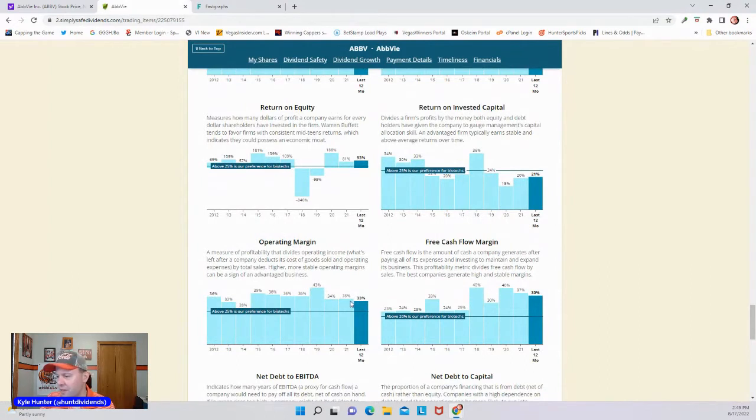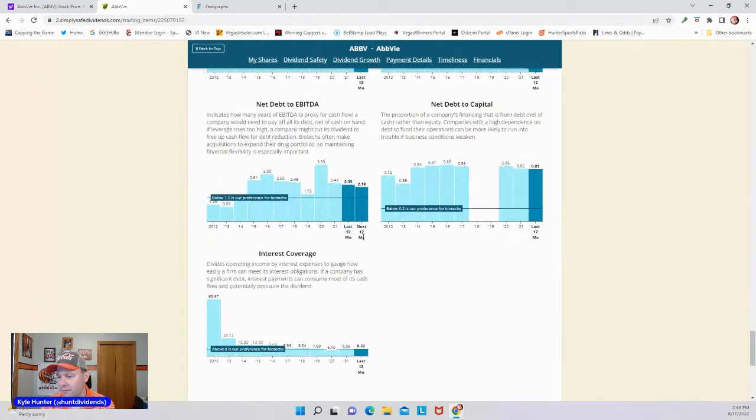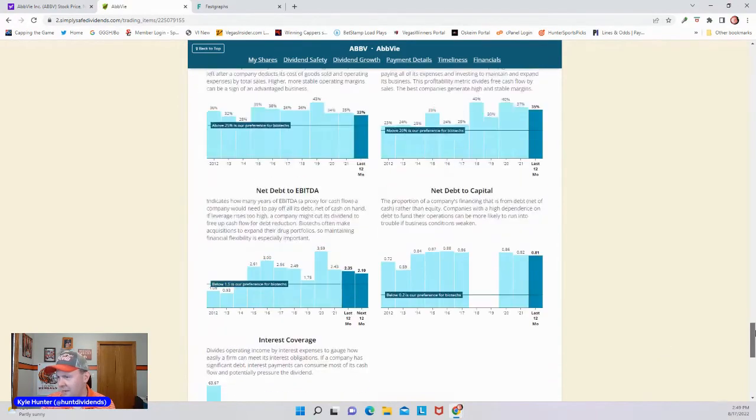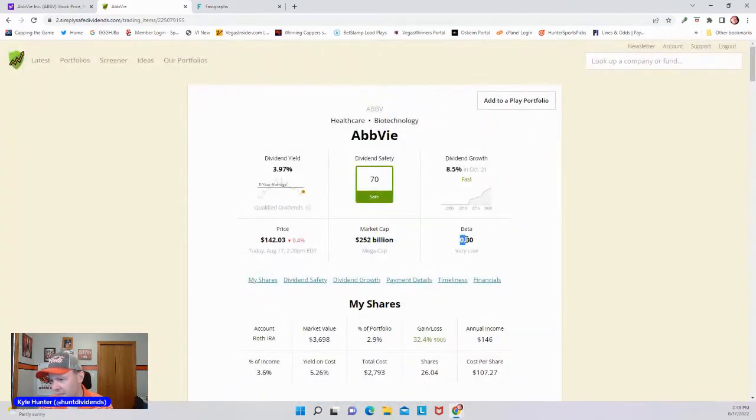Operating margins 35%, fantastic. Free cash flow margin 37%. Again, very good. Net debt is a bit high, and that's the problem for AbbVie. Why it's not an even higher score than 70 here for Simply Safe Dividends is their debt is pretty high. Net debt to capital 0.8, net debt to EBITDA 2.35. Interest coverage is about 8, which is right about where they want it to be or a little higher. So, a decent amount of debt. They've had very solid growth. This is a stock that has a beta of 0.30, so a very low beta stock.